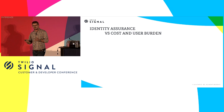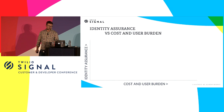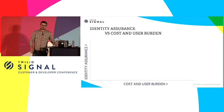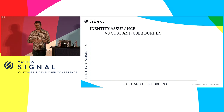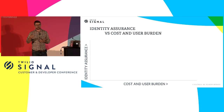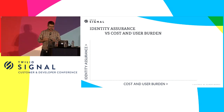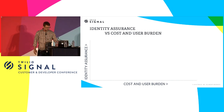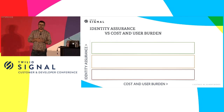So this is the only slide that will actually have a chart. And I'm going to ask you guys to think a little bit. Essentially we're comparing identity assurance versus cost and user burden. So what do I mean by identity assurance? If someone authenticates with a second factor, this is how sure you are that person is actually the identity authenticating. And the cost and user burden being the actual financial cost or just the effort it requires for me to have a second factor and to provide that second factor. Specifically, it could be carrying a dongle around, a YubiKey, having my phone available. It's that kind of user burden. So I sort of categorize this into 3 different sections. We have mid, low, and high identity assurance.